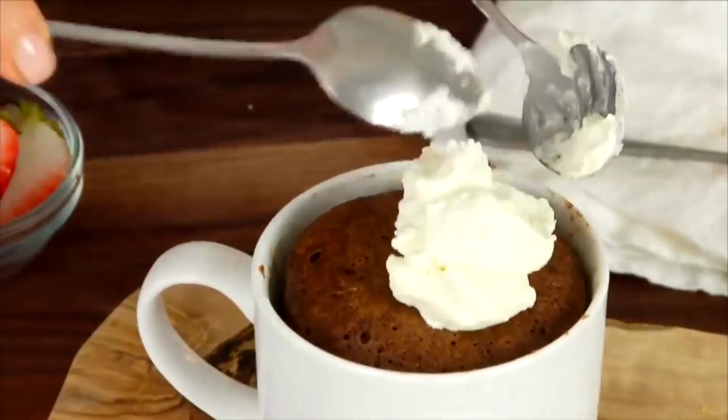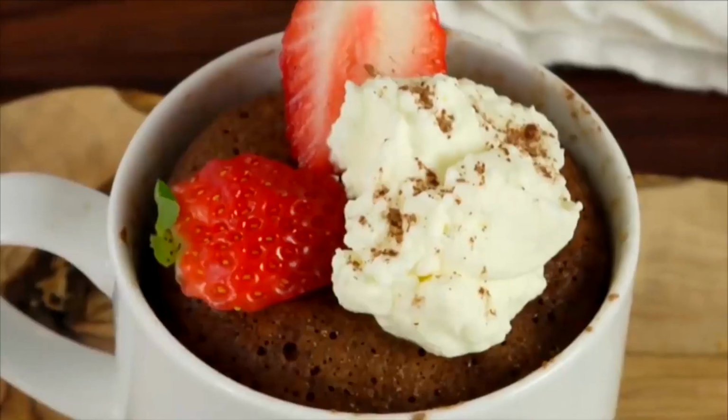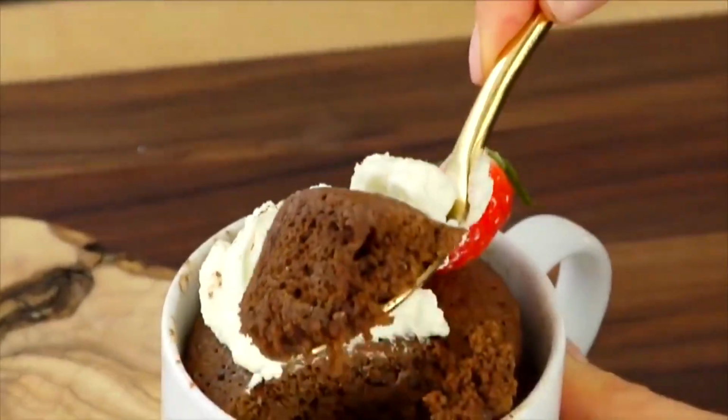And then what you can do is you can enjoy it just the way it is, or you can make it extra special by topping it with a little bit of fresh whipped cream and or Greek yogurt and some fresh berries. This is so to die for. I cannot wait for y'all to taste it.